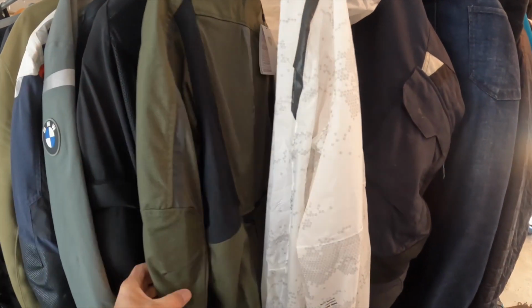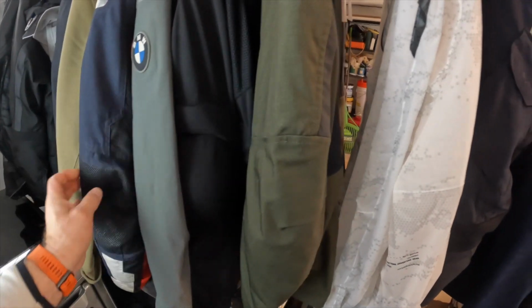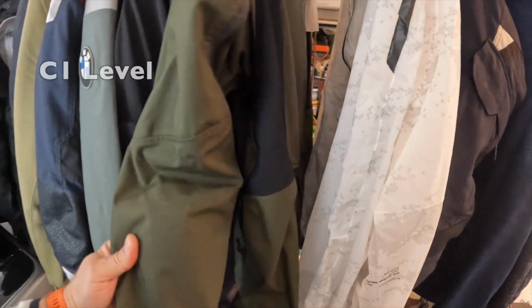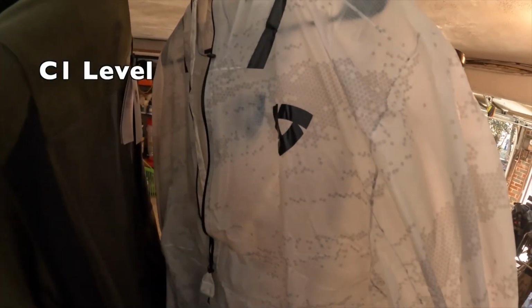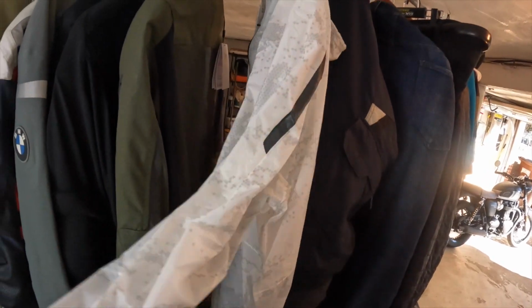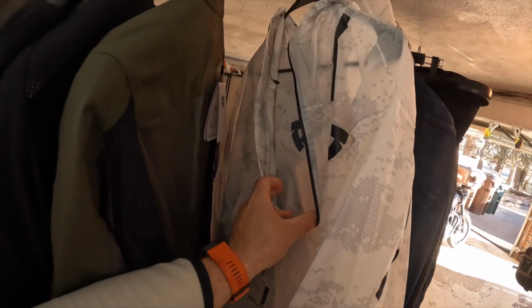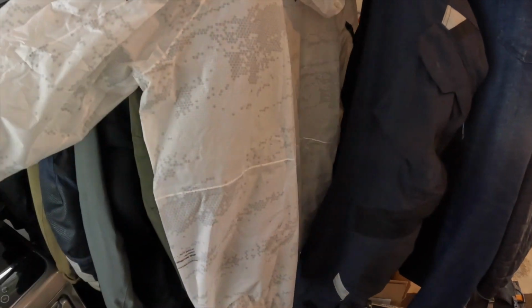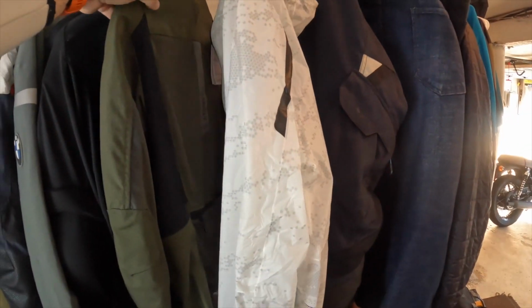It's got lightweight armor, not as heavy as my BMW armor here. I think it's C2. This is like C3 armor. And then this is their dirt, and this is a rainproof slick, and it's wide enough here at the gap that you can have your helmet on and still put it on, which is cool from Revit. It's really thin, but it's Gore-Tex, so it is rain resistant. Like I said, it's their dirt series, so check it out.